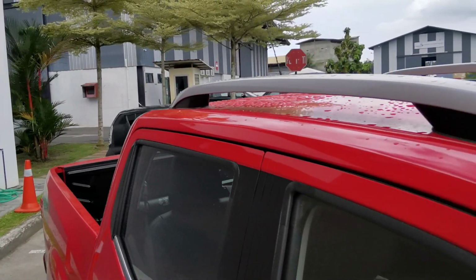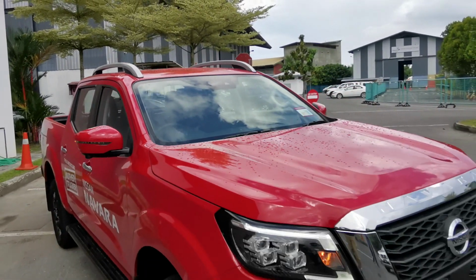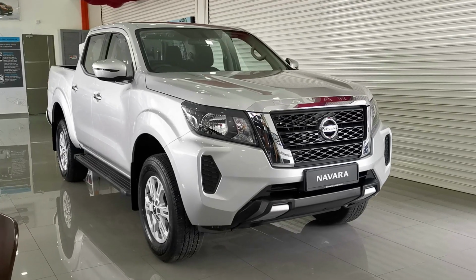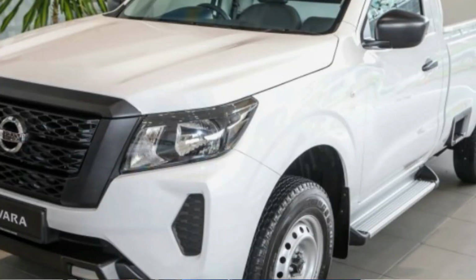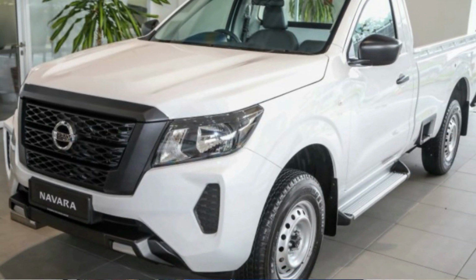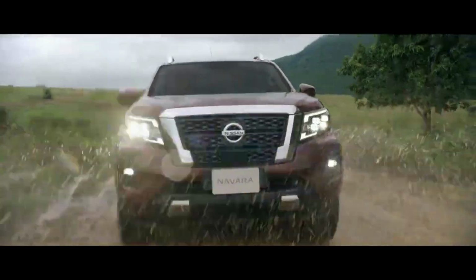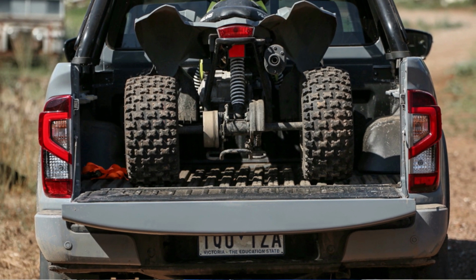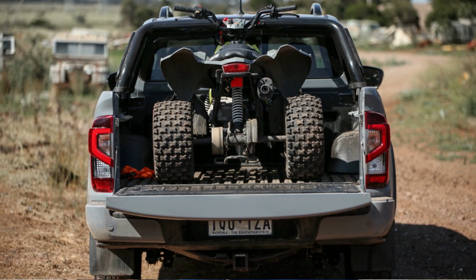Speaking of transmission, the V, VL as well as the top of range Pro 4X can only be had with a 7-speed automatic transmission. The entry-level SE can be had with either the automatic or a 6-speed manual transmission, while the base single-cab workhorse truck can only be had with a 6-speed manual. In terms of suspension, the front features a double wishbone setup, while the rear is a multi-link coil spring suspension. Nissan claims that this year the suspension has been given a slightly stiffer tune, allowing for a maximum payload capacity of 1.1 ton.